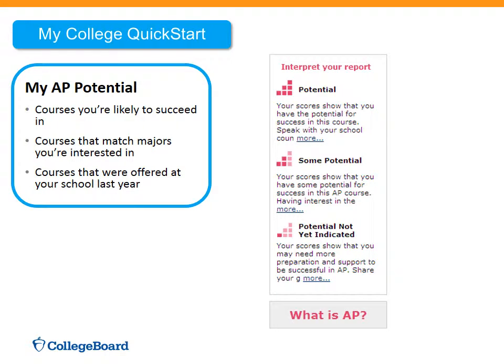Okay, we talked about this a little bit before about My AP Potential. This is going to be based upon your PSAT scores, courses you're likely to succeed in, courses that match majors you're interested in, and courses that were offered at your school. So actually the courses that we had offered last year are in there. And so you can see when you go on, now you're only going to see this on My College Quick Start, potential, some potential, and then potential not yet indicated.